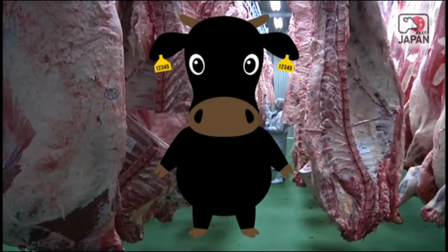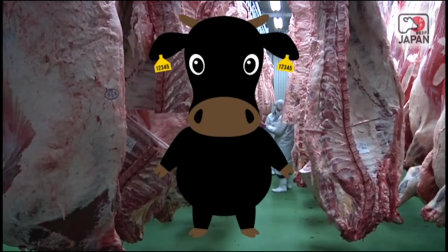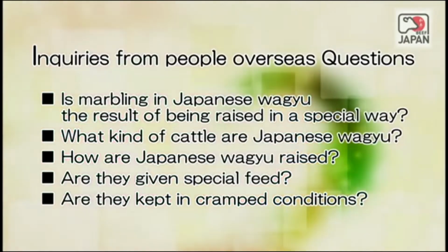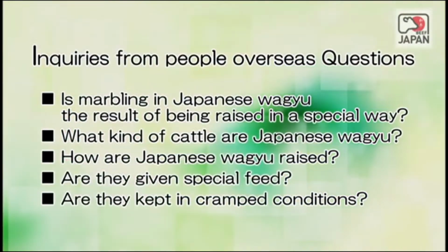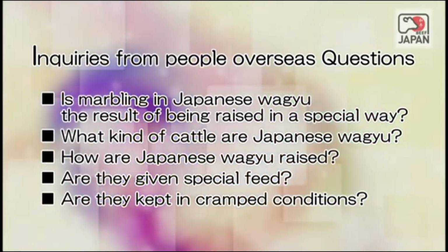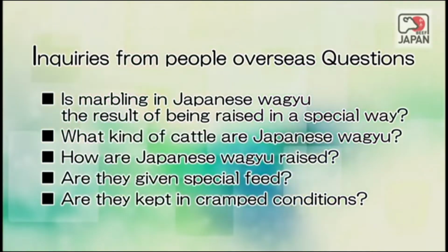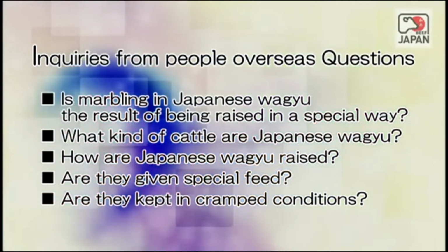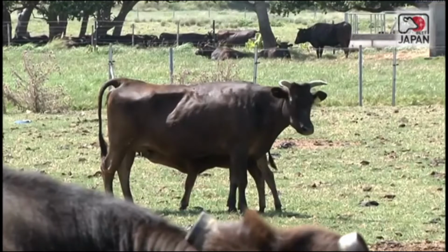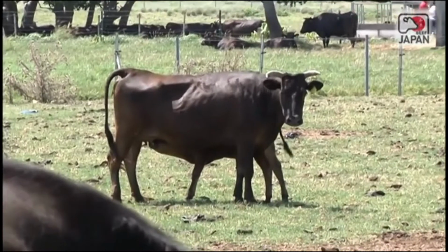Hi, I'm a Japanese Wagyu, born and raised in Japan, and I am your guide. I think there are so many people overseas who want to ask a lot of questions about us. For example, how we're bred, or what we're fed. So first I'm going to answer everyone's questions, then give a summary of how Japanese Wagyu are generally raised.